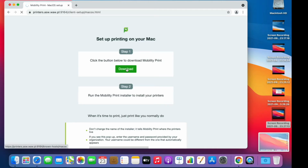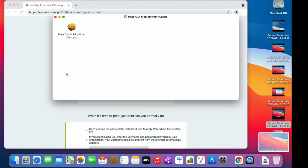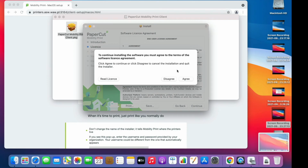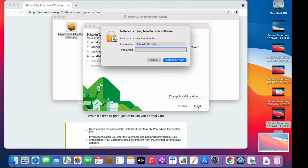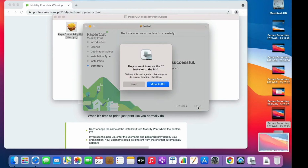First we have to download the driver, so click on download. It will show us the status in the left bottom corner. Once it's done, just click on it. It will open the package, click on the package. And we go through the installation process. Just click continue and agree. It will prompt us at some point for our password, where we put in our school password. Confirm. We should get info in a second that the installation was successful.